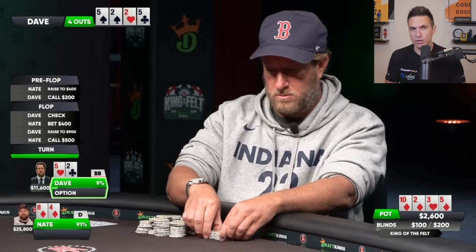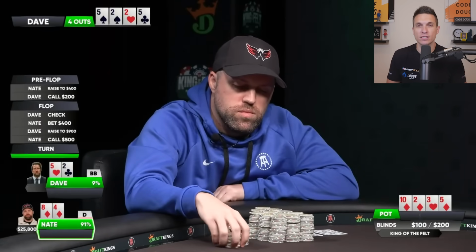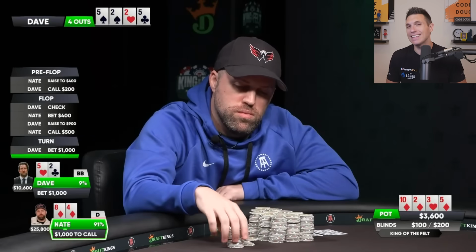Here he decides to lead when the flush completes. This is not a move you want to make. You want to check all your hands, but regardless, Dave does decide to bet. With a flush here for Nate, he can either call or raise. Both seem fine. I lean towards raise.